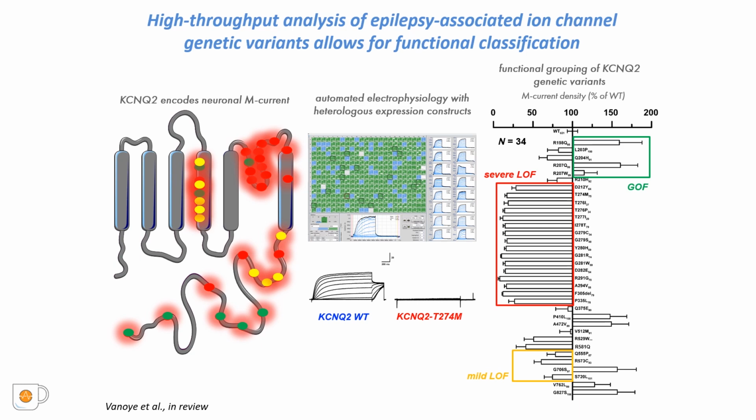Now, the first step in our analysis platform is a high-throughput functional assay that combines heterologous expression of either the wild type or the mutant protein with automated whole-cell patch instrumentation. This is an example of primary data with the activity of the wild type or a mutant protein. Now, this system allows us to collect measurements from hundreds of cells and screen through a high number of variants in a relatively short amount of time.